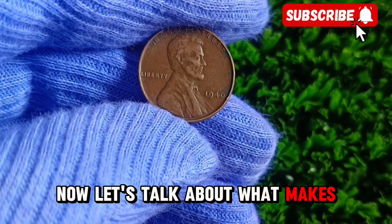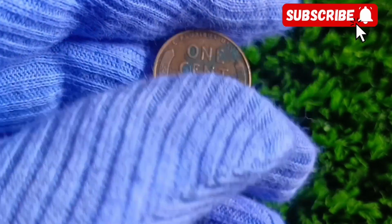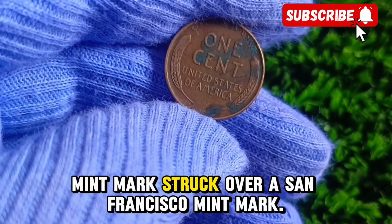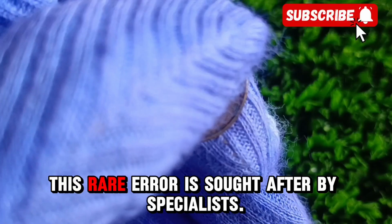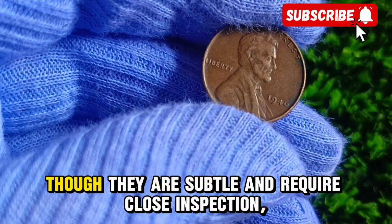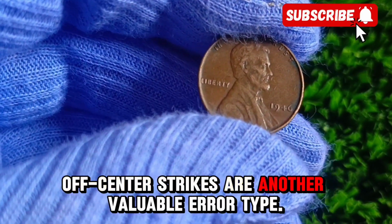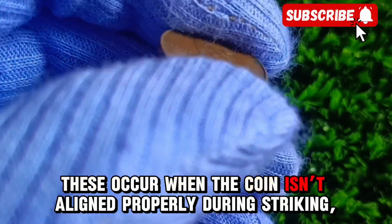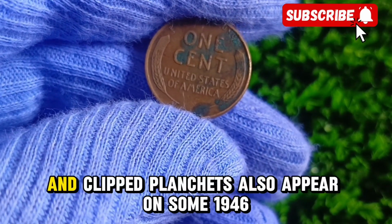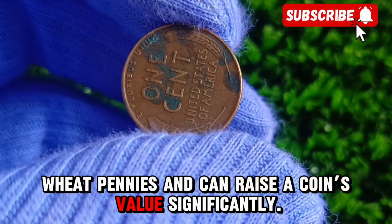Now let's talk about what makes certain 1946 wheat pennies worth real money: varieties and mint errors. One of the most famous types is the 1946 D over S RPM, a Denver mint mark struck over a San Francisco mint mark. This rare error is sought after by specialists. Doubled die obverse, or DDO, varieties have also been discovered, though they are subtle and require close inspection, often under magnification. Off-center strikes are another valuable error type. These occur when the coin isn't aligned properly during striking, creating a lopsided design. Die cracks, cuts, and clipped planchets also appear on some 1946 wheat pennies and can raise a coin's value significantly.